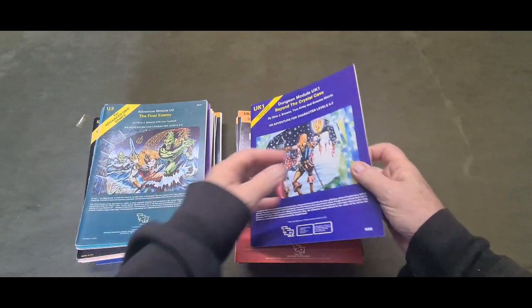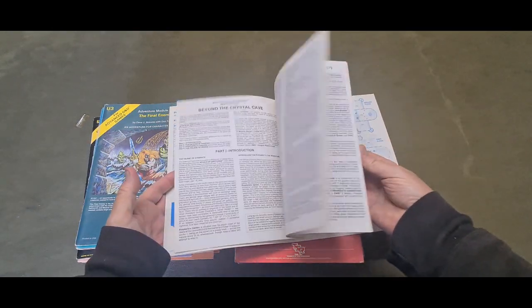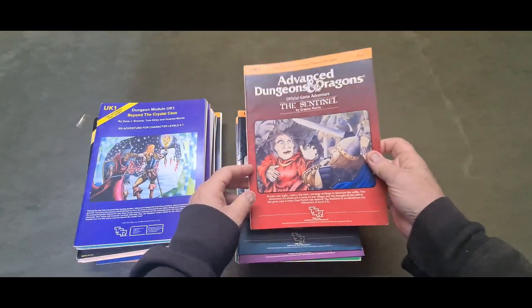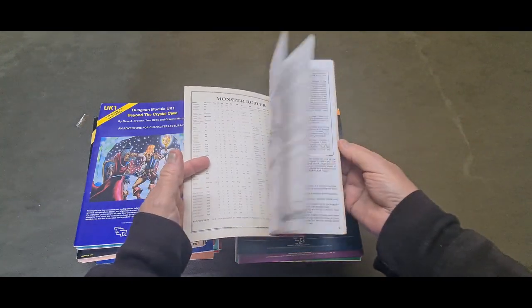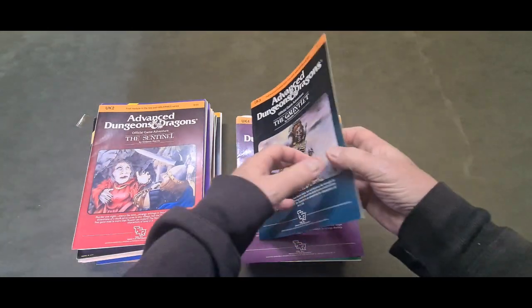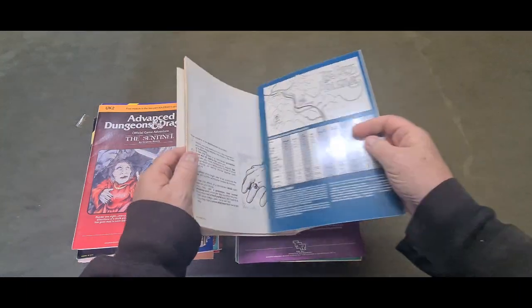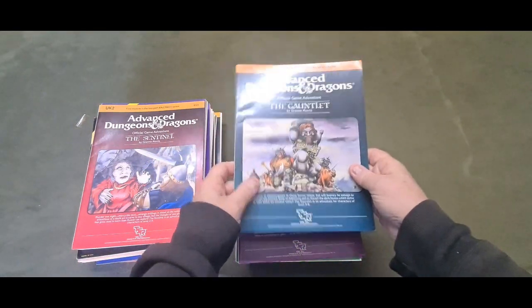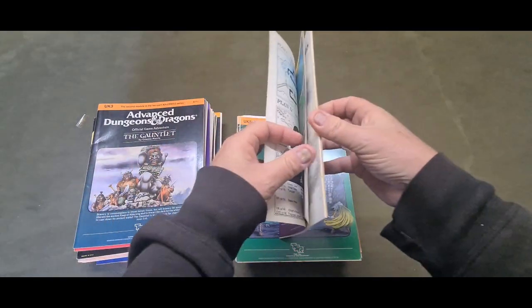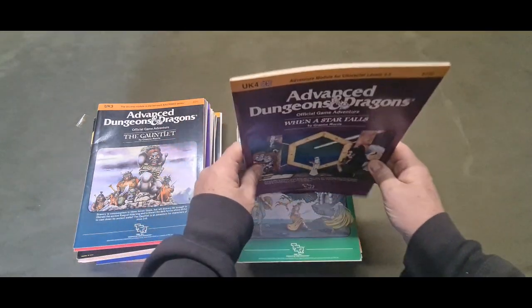What have we got here? UK1. So, as I said, I tend to look after my stuff. Sentinel. See, whenever I'm looking for dungeon design or wanting to run a dungeon, I'm more than happy to go back and pinch ideas from old modules. So UK3, UK4, because it's not like I'm going to be publishing any of this and claim that it's my own.